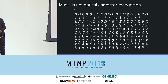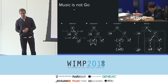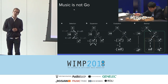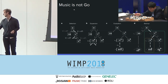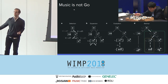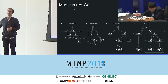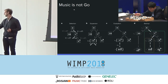And more pertinently and more newsworthily these days, in March 2016, the first AI was created that could consistently beat the best Go player in the world. Go was always seen as a sort of archetypical last citadel of human supremacy, really, in gameplay. And as soon as a computer could reliably beat Go, it could basically reliably beat a human in any procedural game. But again, music is not Go.